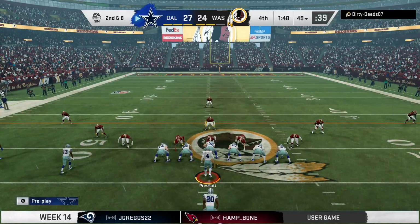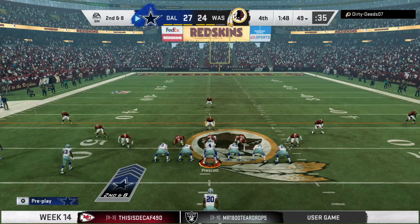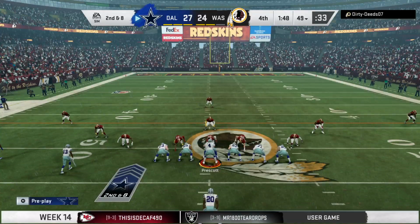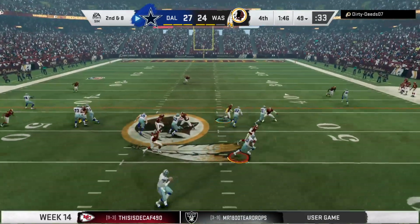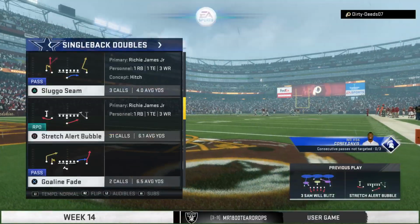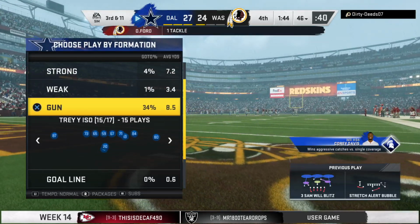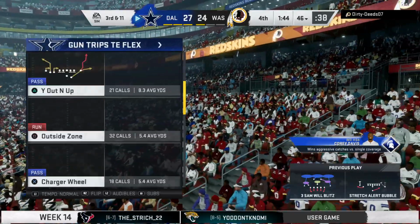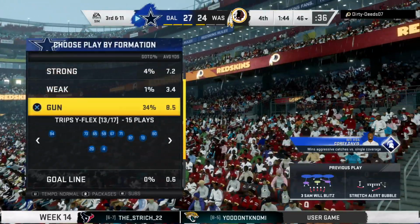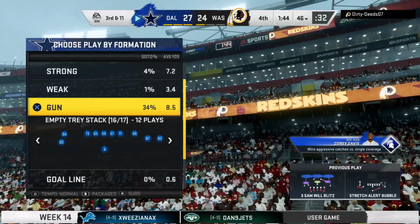The last run good for 2. Here's 2nd and 8. They'll run it again with Fournette. And he's going to have to protect the football and take his lumps here at this stage of the game as they stop him behind the line. Now Washington going to use the 2nd of their 3 timeouts as they'll talk it over here before what will be an important 3rd down.